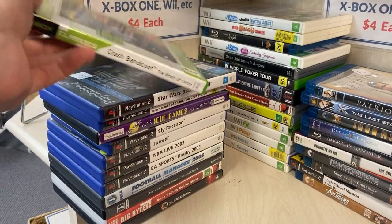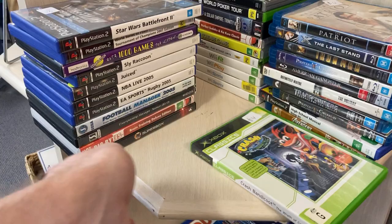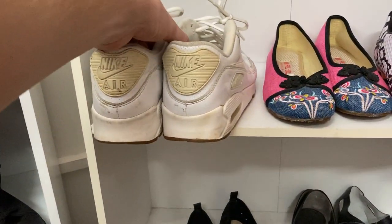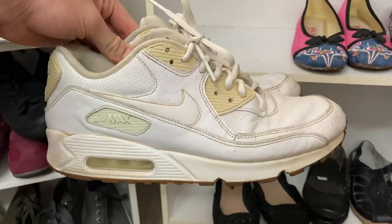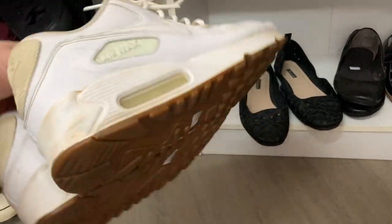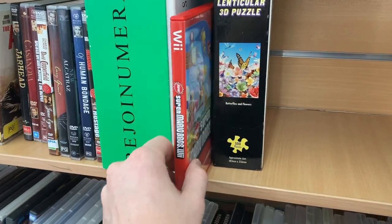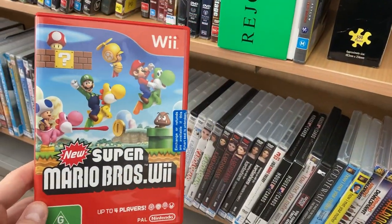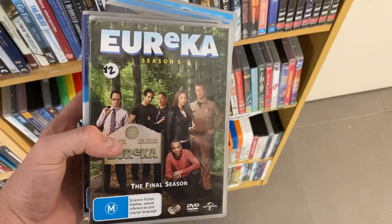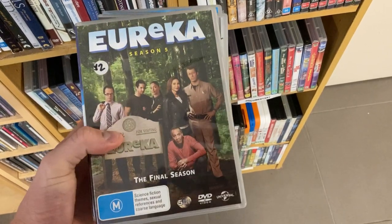Now, I normally make a beeline for the shoes, but I couldn't ignore Crash Bandicoot and Star Wars Battlefront 2 on the PlayStation 2. They were charging just $4. I also found some Nike Air Maxes, but I passed on these. They were asking $12, but in the end the condition wasn't really that great. Super Mario Brothers on the Nintendo Wii was hiding in the corner. I paid just $2, and this one sells on eBay for $35. And then Eureka, the DVD series, seasons 1 to 5. I bought it for $5 and it sells for $50.